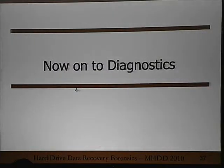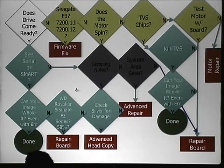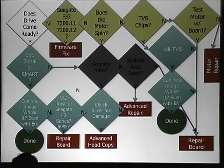So, all right, diagnostics. This is my fancy-dancy flow chart. Again, I'm not expecting you to remember this, but this is a chart that you can at least go look at on my website. When you get to these red boxes, it usually means stop. If you do not get to the red box, then you might be able to fix this problem before you get there, depending on the drive.